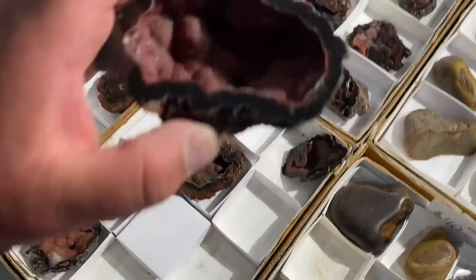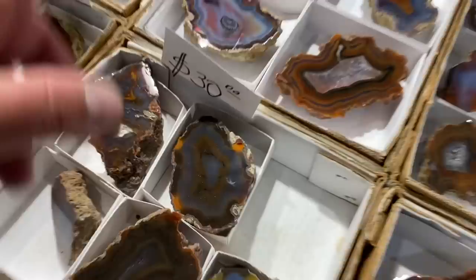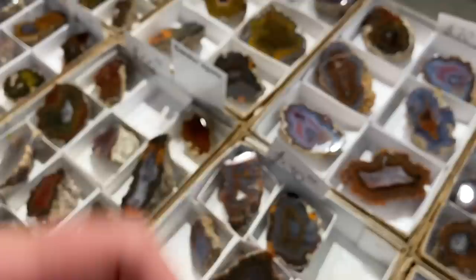A lot of people think of these crater agates as the Argentina condor. They're a little bit different. The condors are kind of well known for their yellows. A great display of reds. Look at that, $30. I could literally not polish that for $30. And this gentleman here is actually doing all the cutting himself. He's doing the polishing himself.